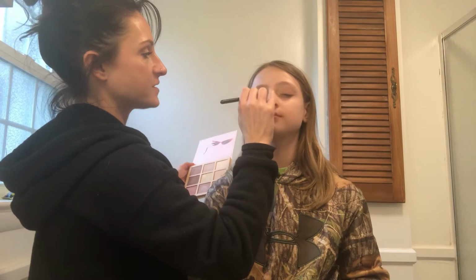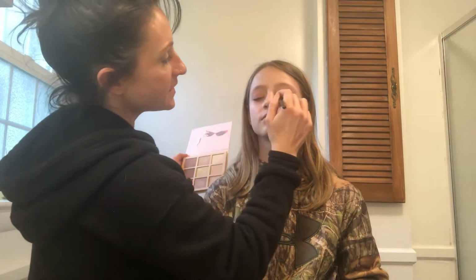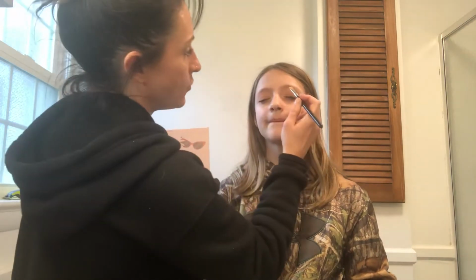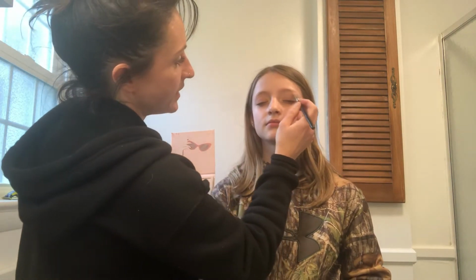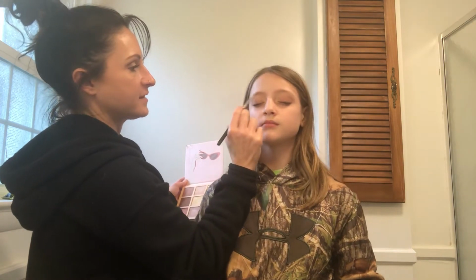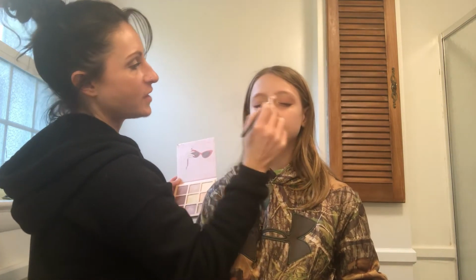This will give it a little bit of depth. Also, if you put a little white here in the corner of the eye, it helps to open things up a little bit. You want to be careful with the stuff that's super glittery. The more glittery it is, the more it'll fade. And I'm going to go up here by her brow line and just highlight this area too, just to give it some extra feels.